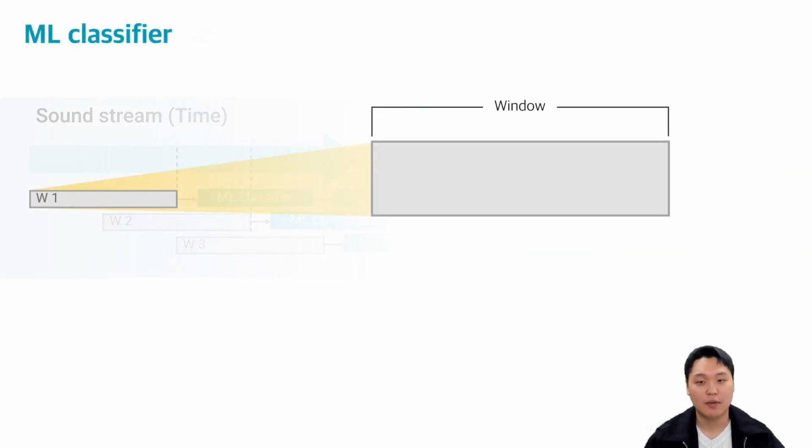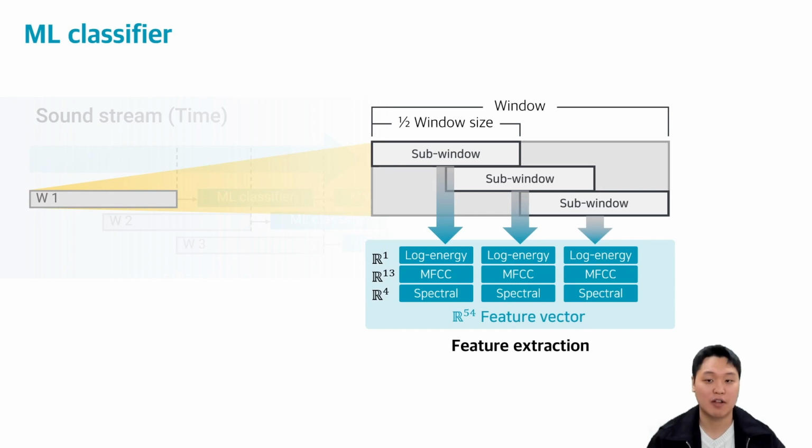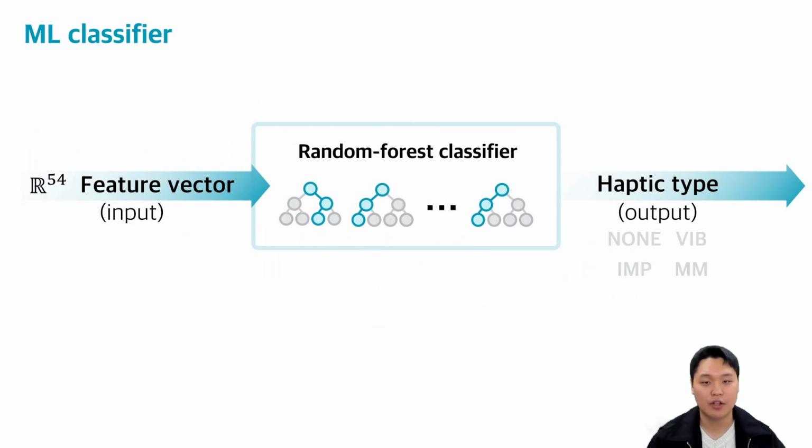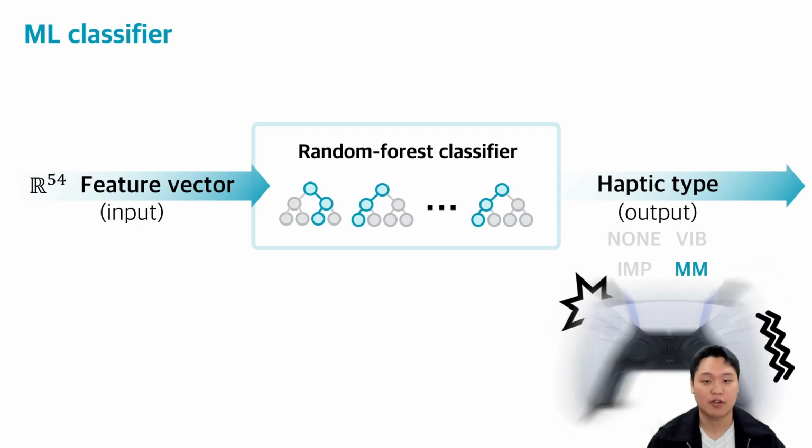To make a judgment, specific features are extracted from each window. We divide the window into 3 sub-windows to consider temporal characteristics, and we extract log energy, MFCC, and spectral features from each sub-window to compose 54-dimensional features from a single window. A random forest classifier, one of the classical machine learning models, selects the most appropriate haptic effect for the current window. It chooses one of the following: no haptic effect, vibration, impact, or vibration and impact simultaneously.